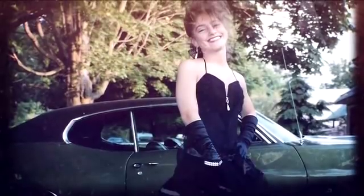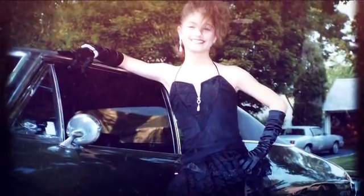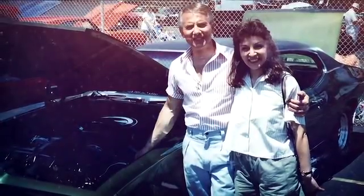Your daughter learned how to drive in a car like this? She drove to high school. Senior year, she took the car to school twice a week. My daughter took pictures with the car, getting ready to go to prom. And she said, "Dad, can I drive it to the prom?" I said, "We're not doing that." So many stories with these cars when you own them so long. This is like a family heirloom.